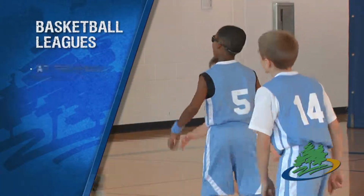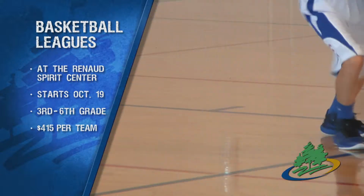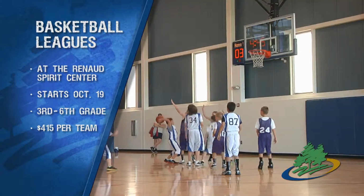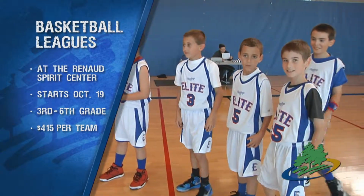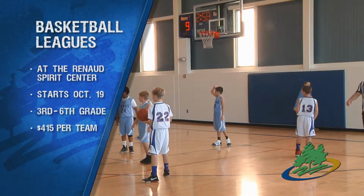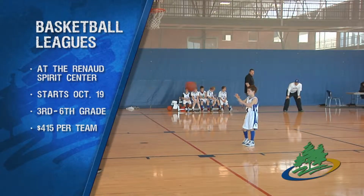In this basketball league, the focus is truly on playing the game, and kids will love our elimination tournament. Open to participants in 3rd through 6th grade, we've got space available for recreational and competitive teams. Games start on October 19th and registration closes on October 6th. With multiple team spaces available, our Parks and Rec Guide can help you find the perfect spot for your basketball player.